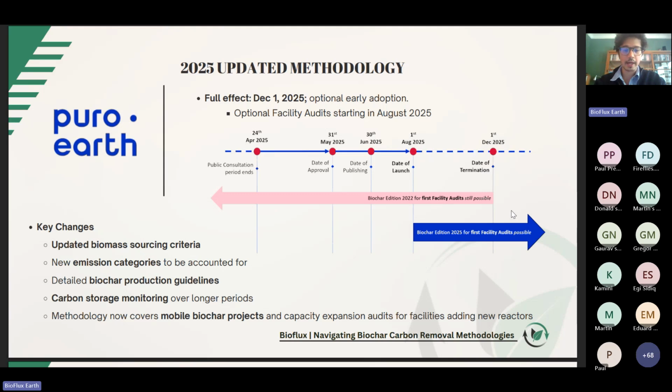There are new detailed biochar production guidelines. These relate to the operational efficiencies of the project and the operation of the pyrolysis installation itself. And there's also been an update to the carbon storage monitoring, specifically on how long these periods need to be monitored for. And a new exciting highlight is that this new methodology now covers mobile pyrolysis projects. So if you're looking into having mobile installations, in the past you were not able to certify under Puro.earth, but now you're able to do so. And there are also capacity expansion audits for facilities. This means that if you would like to expand the size of your project, you're also able to do this under the new methodology.